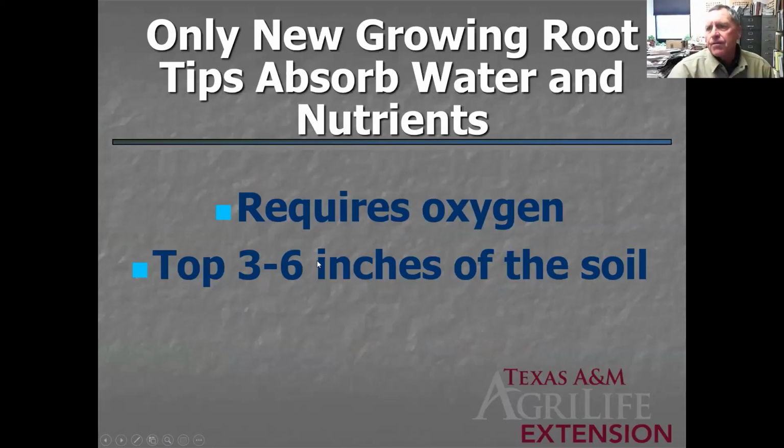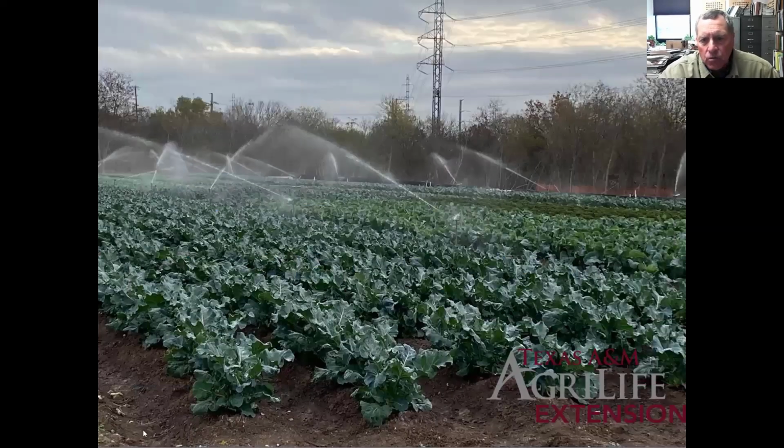Now, plants have a lot of roots, you know, but a lot of those roots are just to support the plant. So realize it's only the top 3 to 6 inches of the soil that has really good oxygen. And so that's where your new growing root tips are going to be. It's only those new growing root tips that are going to take up the water and nutrients. And so realize that these roots constantly die and regenerate. And so oxygen, though, is the real key to getting water absorption as well as fertility absorption.